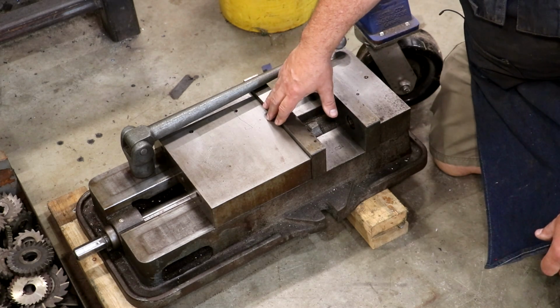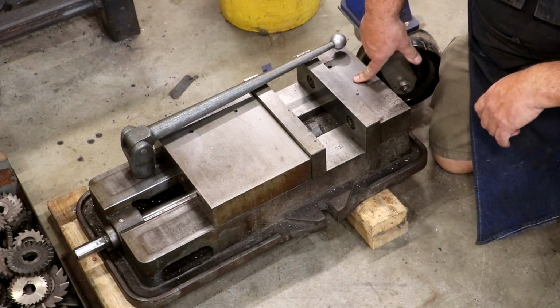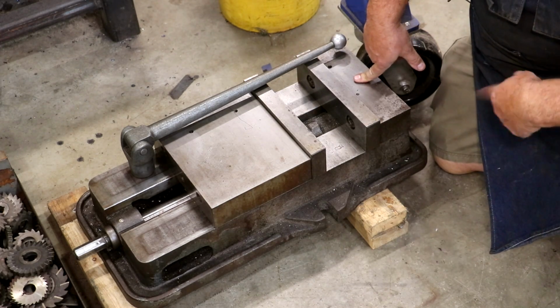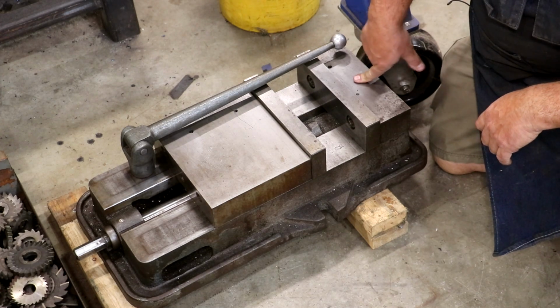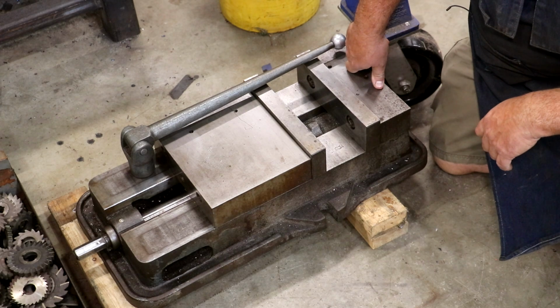This vise weighs 300 pounds. But I thought I could use it potentially over on my horizontal milling machine or even over on my new metal planer for some particular jobs. So anyway, really, really nice to have a really big piece of work holding here in the shop. And just excited to have it.